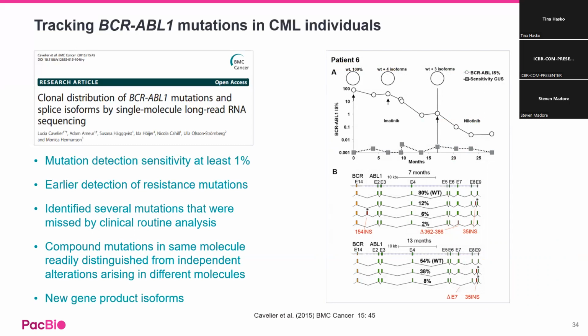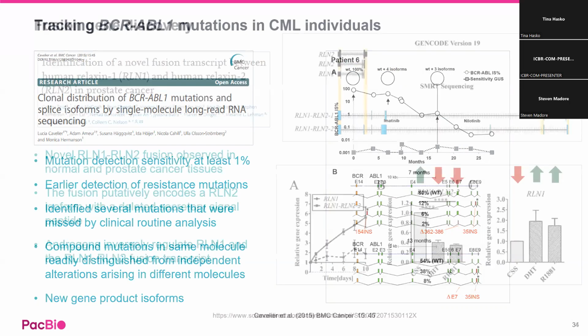Another example, you can see how different mutations and different isoforms actually develop in that fusion. So you see the same BCR-ABL fusion, but as time progresses, from 7 months, where 4 different splice variants were detected, to 13 months, there are 3 detected, and there are different splice variants of that fusion, which is incredibly important to see how cancer is trying to hide and protect itself from being eliminated, from being treated, or from immune cells, by developing additional mutational load.